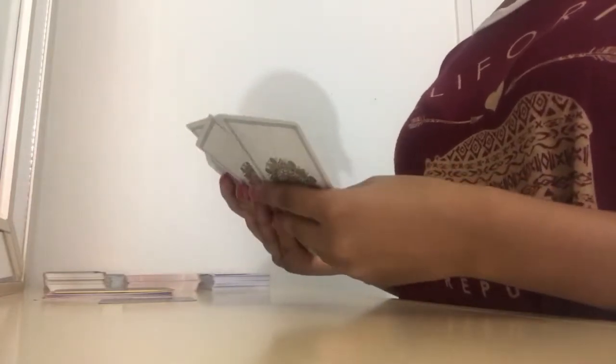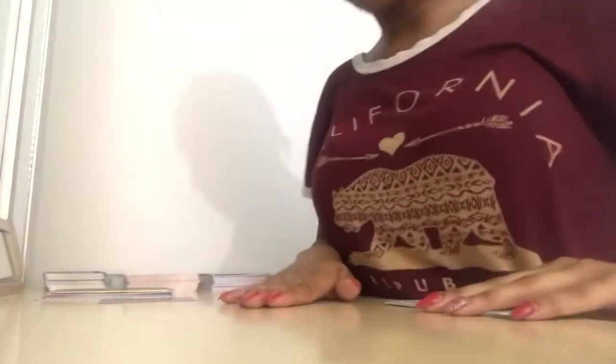Okay, for your actual tarot. Okay, sorry about that. I heard noises in the house when I'm alone and I get really creeped out.